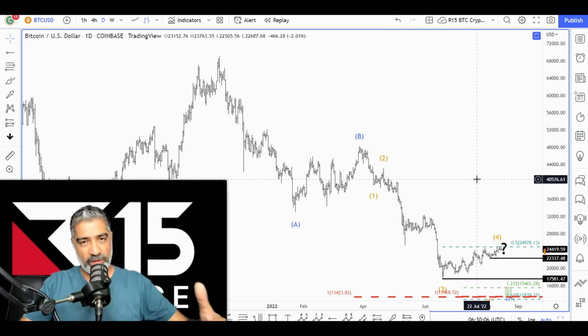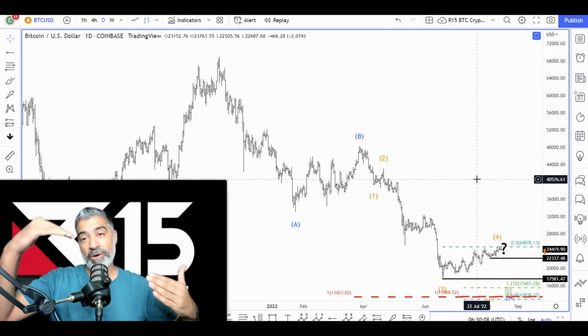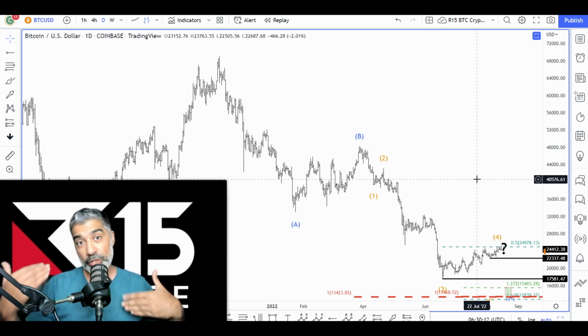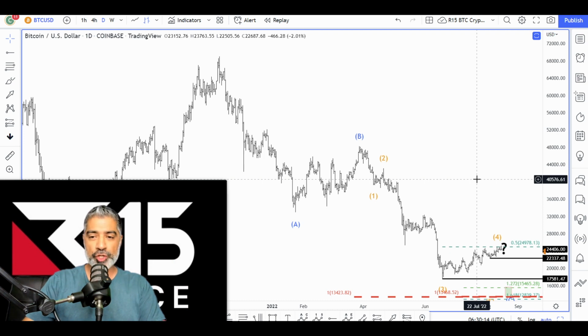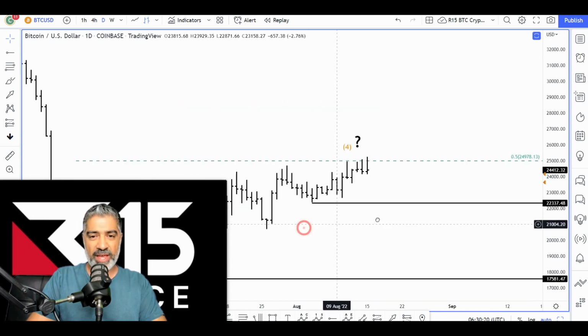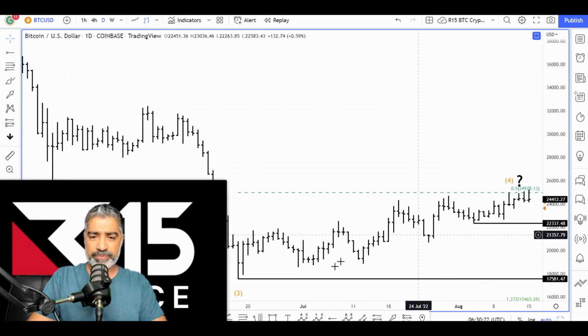So again, if you're a long-term holder of Bitcoin, just be prepared for a bit of a drawdown. If you're shorting and trading Bitcoin, well, now might be a good time to consider a short trade. And if you're long Bitcoin, maybe be locking in some profits depending on where you entered and everything else.